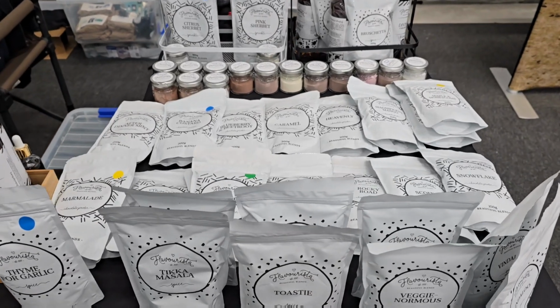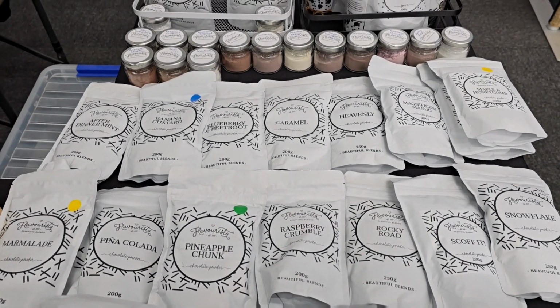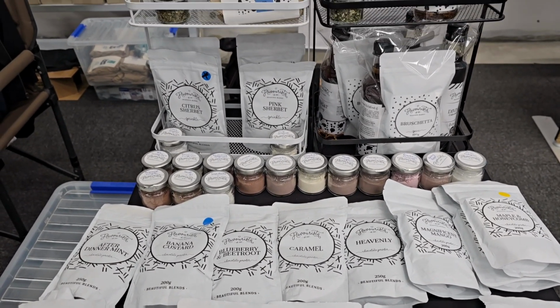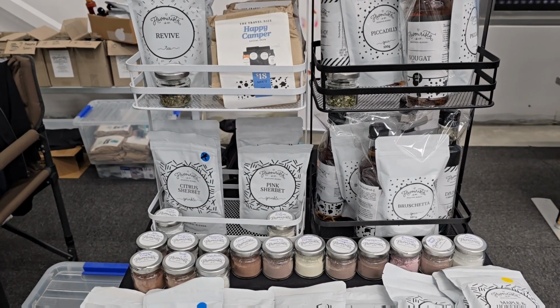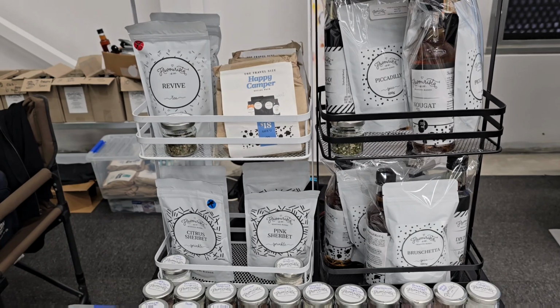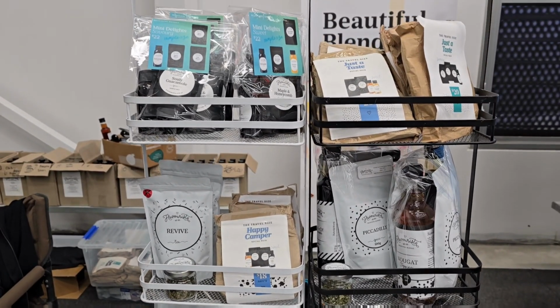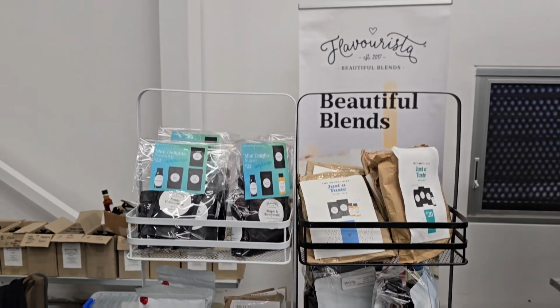Then we have a range of chocolate powders. There again, we've got some spotty specials. The jars show you what the chocolate powders look like. We have some sherbets, the packs. I haven't put those out. The big packs are the Christmas packs that have got two exclusive products in them. And then we have Happy Camper, Mini Delights, and Just a Taste. They are sample blends. And then we have our lovely sign at the back.